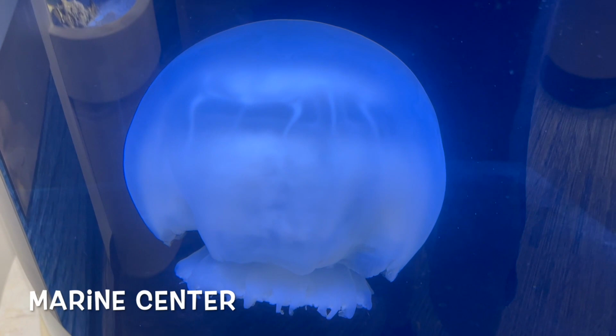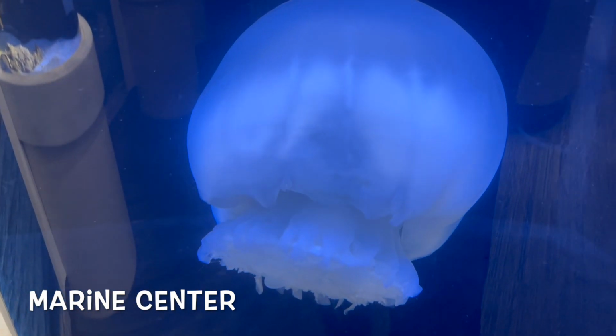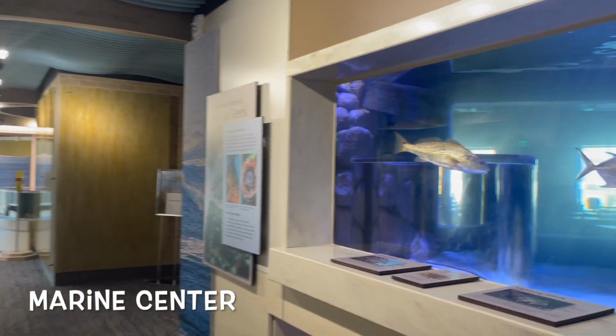And they have this huge jellyfish that's just like a brain floating in the water. It's creepy. Speaking of, I once got stung by a jellyfish and it was the most traumatic experience of my life.